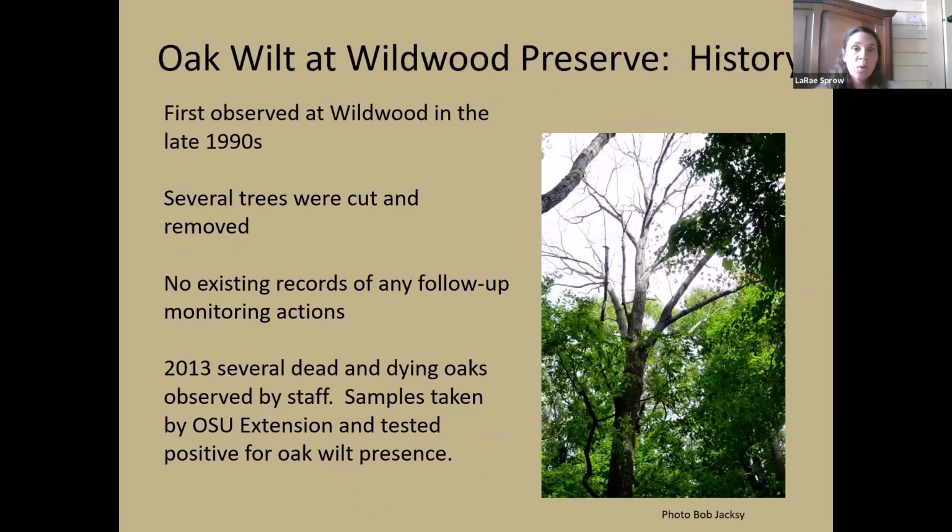So going back to Wildwood Preserve and just looking at the oak wilt management at Metroparks, we believe that it was first observed in the 1990s. We have some documentation. I'm sure Denise Gehring may have been part of that documentation, but we have documentation that it was here then. At that point, several trees were cut and removed, and then there was no existing record of any kind of follow-up.